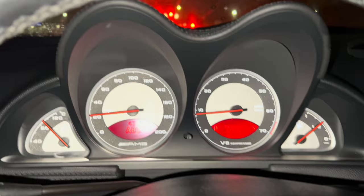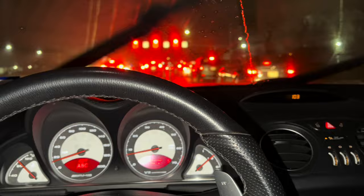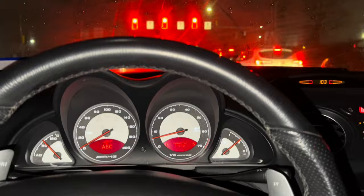But just the way the car handles and feels, he'll definitely be excited. He'll definitely be satisfied. This car handles fantastic. Now, of course, with it raining out here tonight, I'm not driving crazy. I'm just taking my time. Also, because his front passenger tire has uneven wear and it's worn out on the inside, so I have to let him know that.